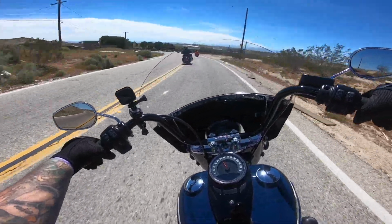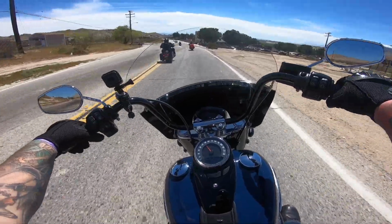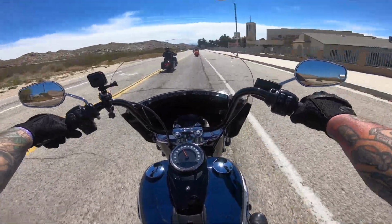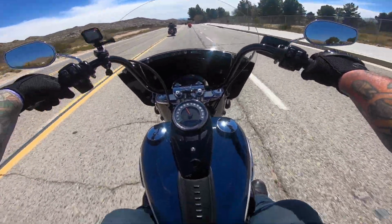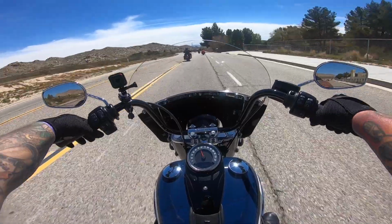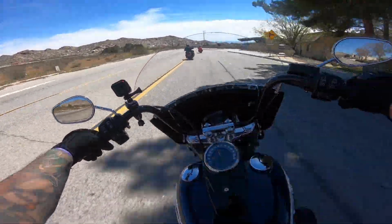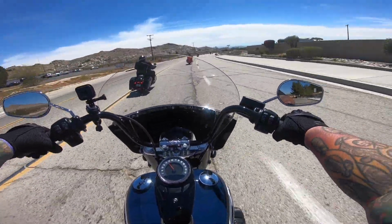But this thing, man, look at this thing. It's just super comfortable. It's got the right bars for me. That Road King, the only thing I wish it had was the bigger bars. Then I probably would have been done. Oh man, but I love the paint scheme. I love the style of this bike.